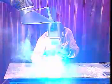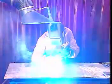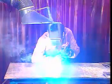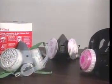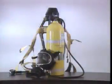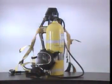However, some conditions may require the use of either a fume extractor to ensure good venting or a respirator that will either purify the air that the welder breathes or supply the welder with fresh air.